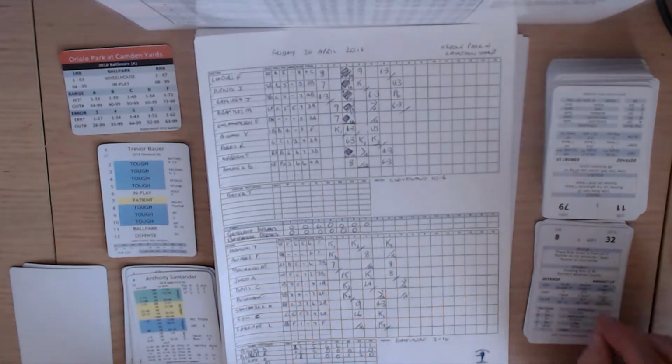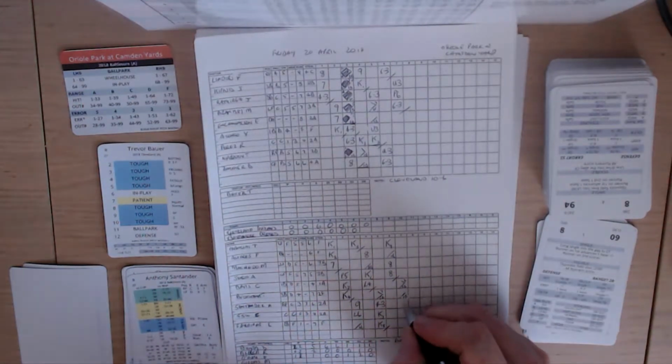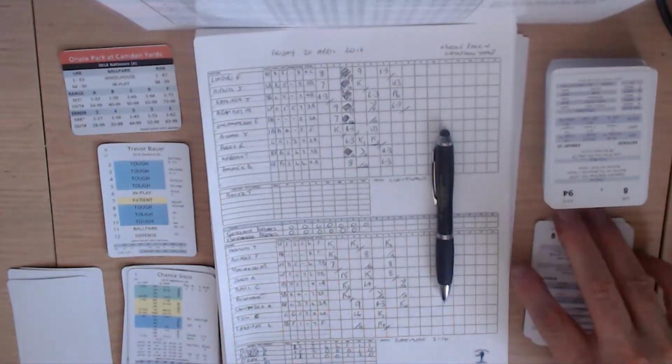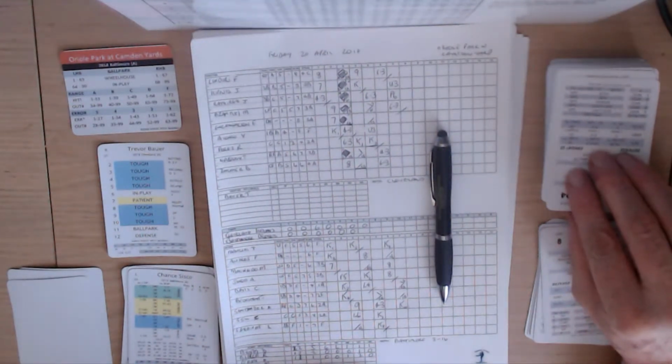8. Tough. Tough 9. Strikes him out. And that is 10 strikeouts in this game for Trevor Bauer. I think we all know the man of the match in this one's going to be Chance Cisco.